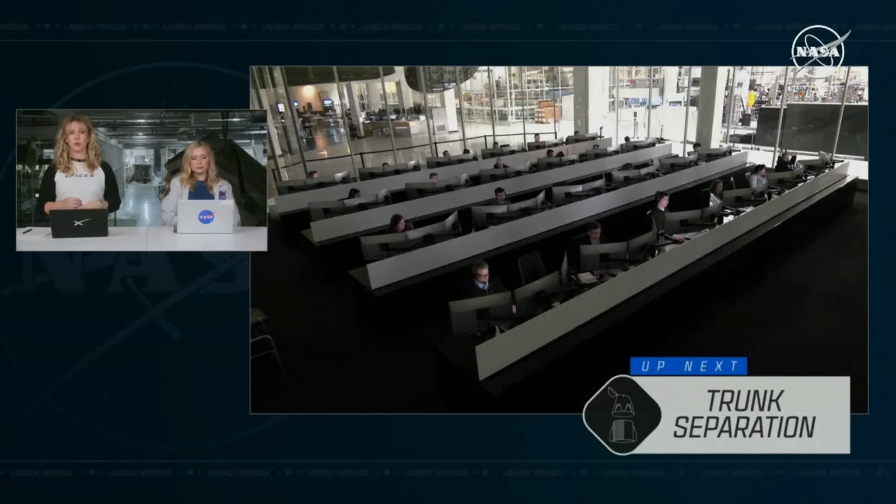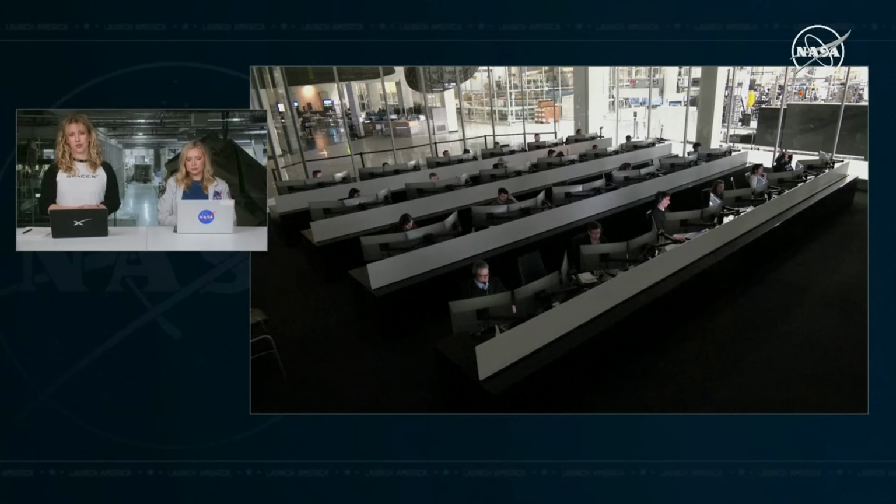And that is, once again, when we basically separate the trunk from the vehicle, and that allows us to expose the heat shield, which will be critical for reentry operations as the vehicle is coming back through the Earth's atmosphere. That's right, and it looks like we're now just about 20 seconds or so away from trunk separation. So everything continuing to go really smoothly this morning, and then right after that happens will be the deorbit slew, when the vehicle helps to orient itself to the proper position ahead of the deorbit burn.